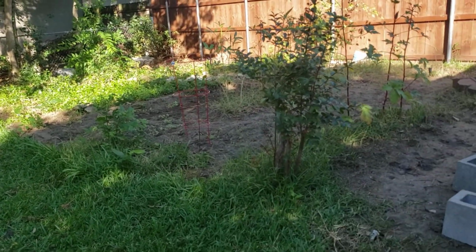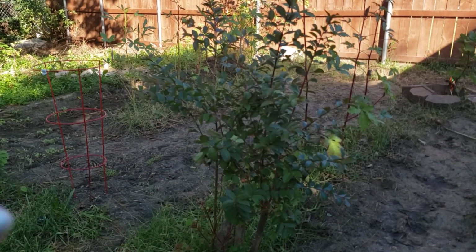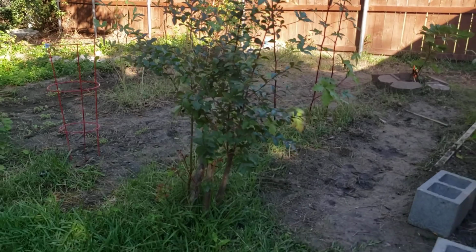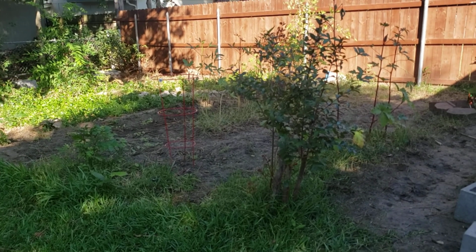This is a crepe myrtle. I've cut it down once and it's coming back already. These things are fierce and they're gorgeous. So I don't know if I'm going to cut it down again. Probably. I'll probably cut it down a little closer to the ground. Maybe drill some holes in it to keep it from growing back. I don't know if that'll work.